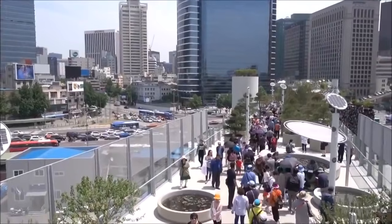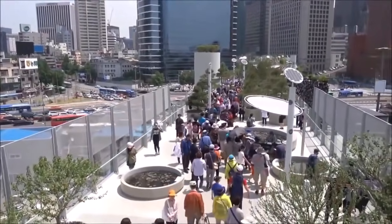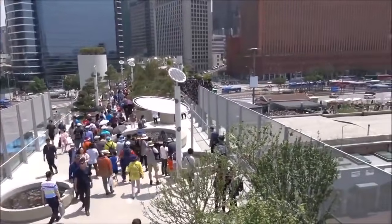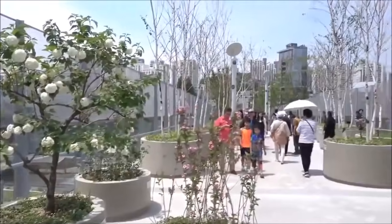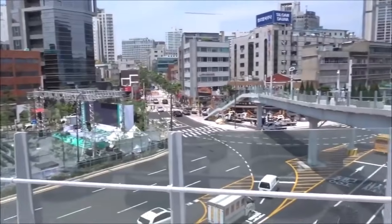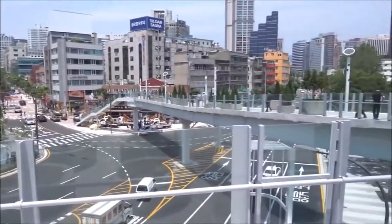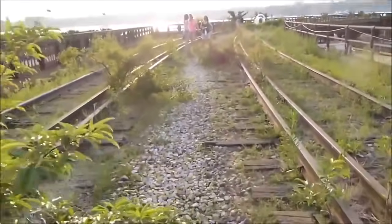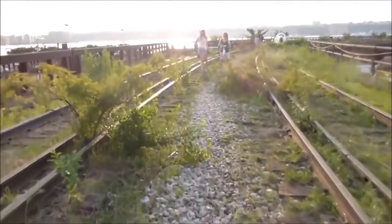There was a really old overpass located in South Korea and it was falling apart and they didn't know what to do with it, so instead they turned it into a garden. Something very similar was done in New York City. They took apart these old train tracks and put in a prairie.